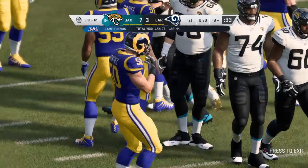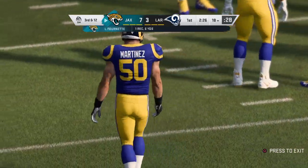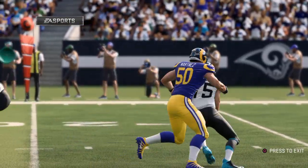Brandon, if I'm an offensive coordinator and I see an all-out rush like that, I file it away because I'm going to use their aggressiveness against them as this game goes on. I'm going to hit them with a screen soon.